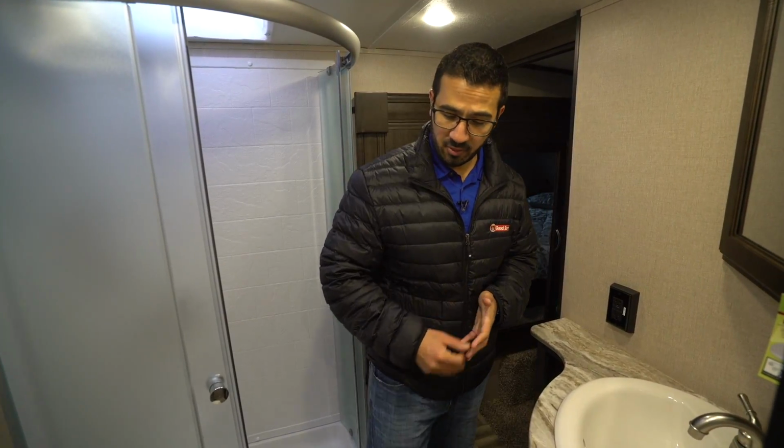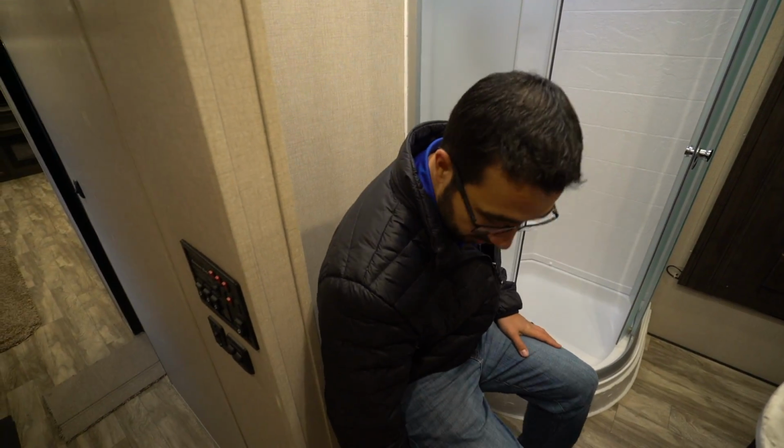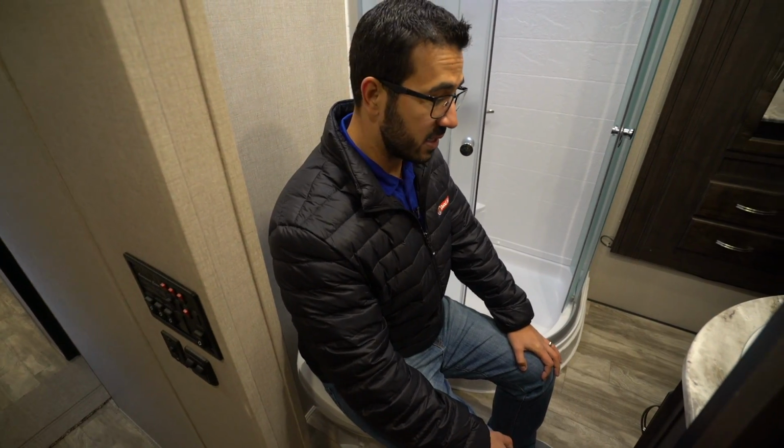When we step into the bathroom, you see right down here in the corner is your foot flush lever toilet. You have a porcelain bowl on there as well, so it's easy to clean. You can see I have plenty of leg room as well as space in the shoulders here too. Take a quick look at the ceiling.